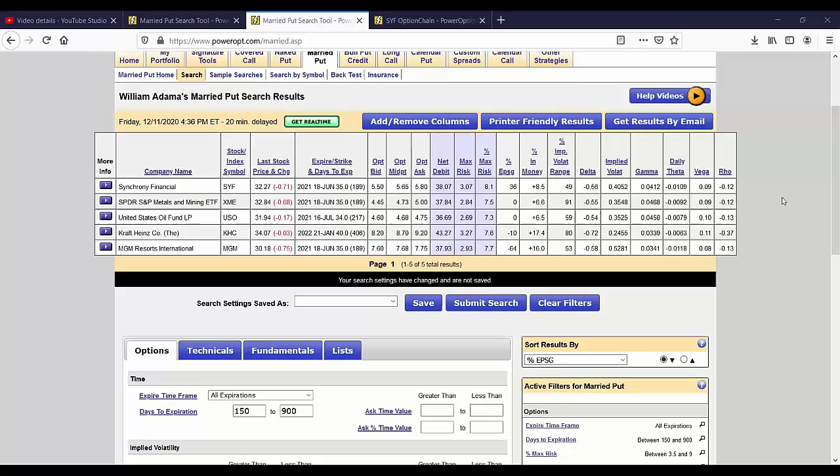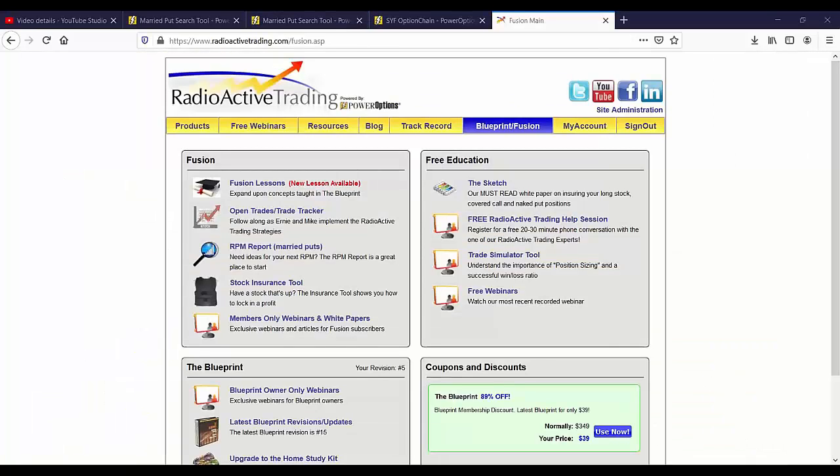because there's a feature on the search for new RPMs on the married put. You don't have a lot of flexibility on radioactive trading for the search. But what you do have is the availability to look for the controlled risk. So let's go to the RPM report. This shows me the married puts, same married puts we should see that just match the search and power options, unless one of the sorts has changed.